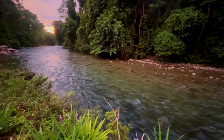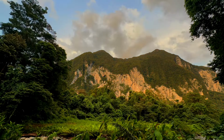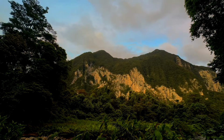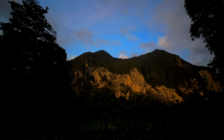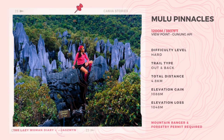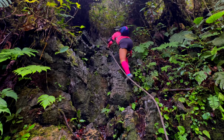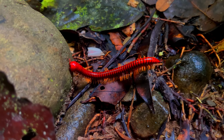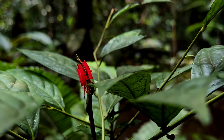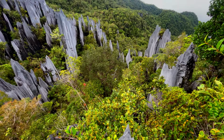I sat by Sungai Melinau, watching the sunset over the forbidden Mount Benarat. From afar, I can see the peak reveal sharp razor-like stones, another mysterious sight. That's the Mulu Pinnacles, a true test of endurance with a trail that is thriving with beautiful flora and fauna, and a view at the top that makes it all worth it.